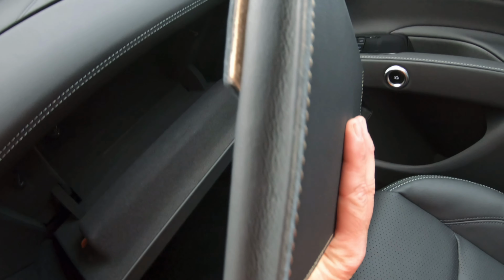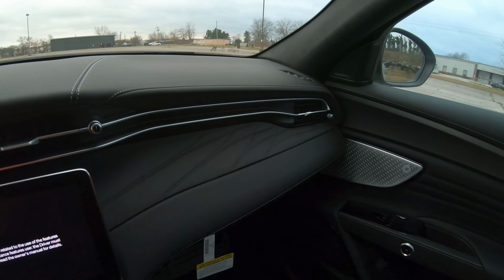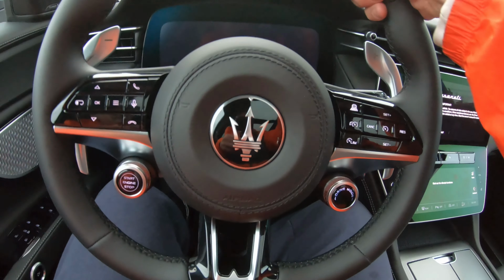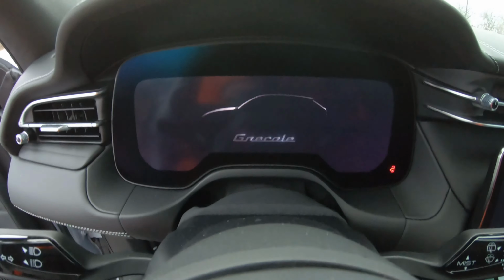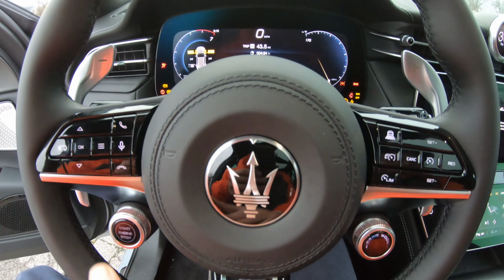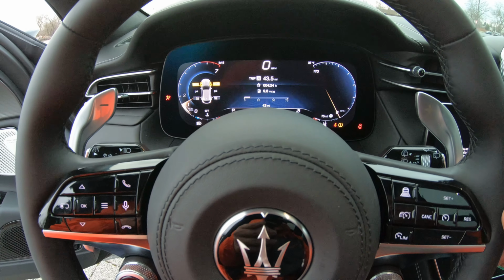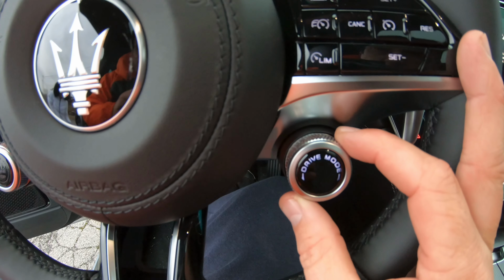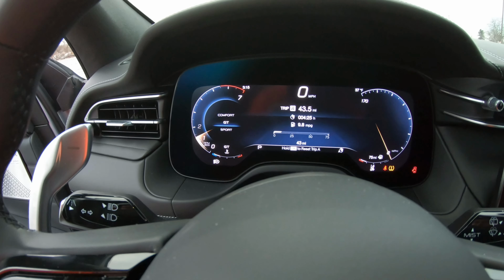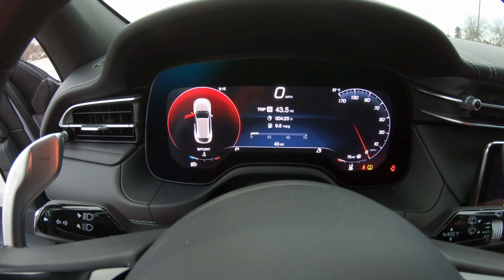Ain't that amazing? Real leather. Gorgeous. Look at that beautiful premium steering wheel. There's the Grecale right there. We're gonna fire it up. These are your drive modes right here. I think there's three of them. It's a comfort option, a GT, and then it comes in sport as well.